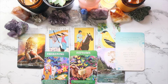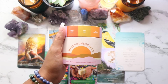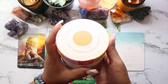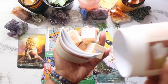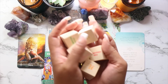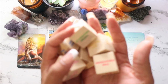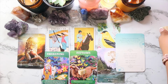All right. Okay, and then what I want to do is I want to roll the mindfulness dice. So here we have a set of mindfulness dice, and this is 6 dice, thousands of possible combinations, and basically you just roll the dice and it tells you what sort of mindfulness would be really helpful for you. So okay, I haven't used these in a long time, so let's shake up the energy real quick. Okay, so it's a lot of messages, so I typically like to work with just a couple. Let's just work with 2.